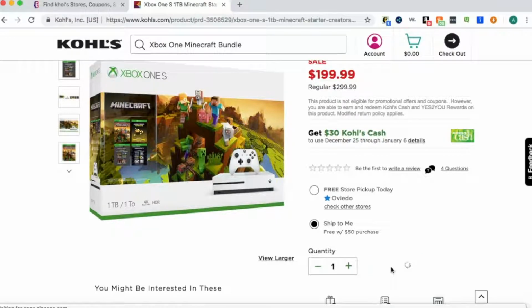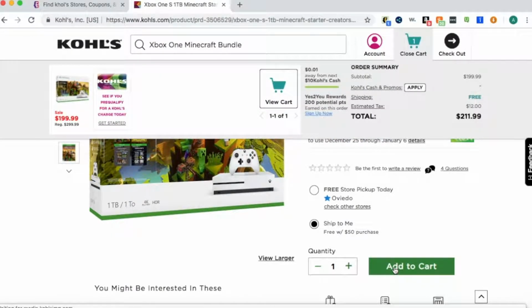Go ahead and do as you normally would. Add it to the cart. View the cart. If you have the plugin, Ebates will probably try to run some coupons for you, but it will tell you that you will get $6 cash back.